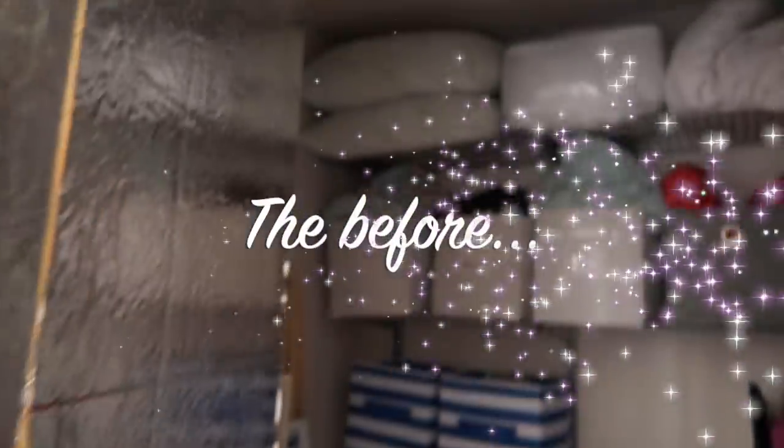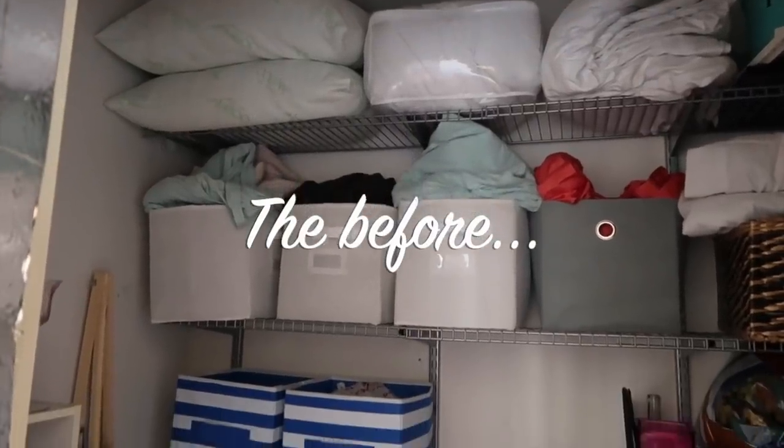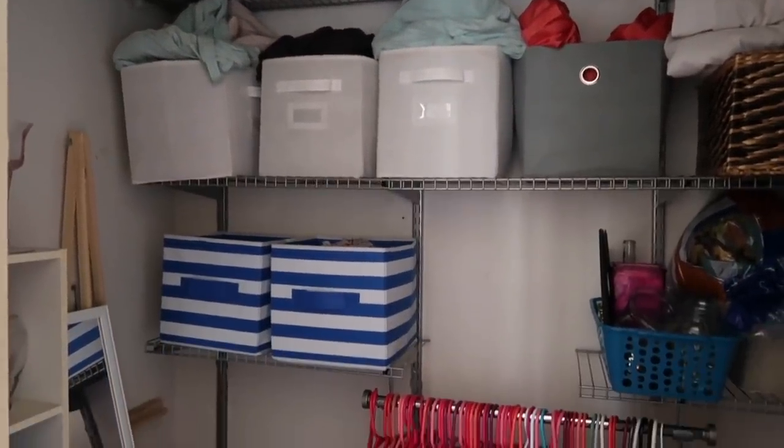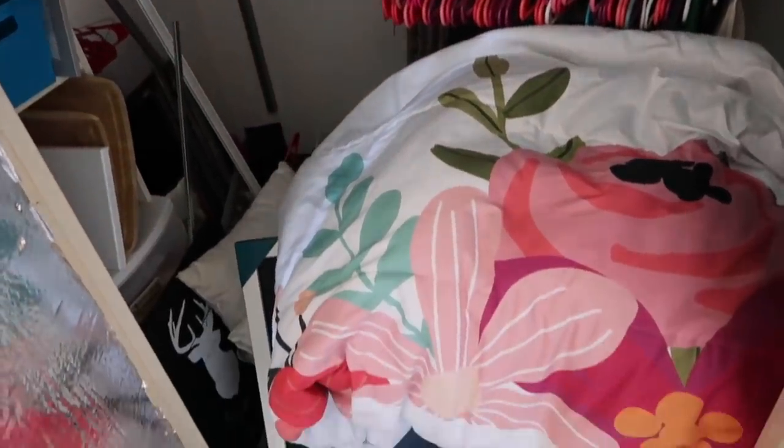Okay, so here is the before. This, like I said, was our guest room and pretty much just a dumping ground because we would just throw everything in here instead of dealing with it. Half the stuff in this closet I didn't even know existed or that it was there.